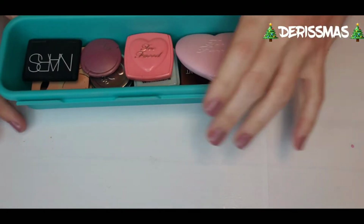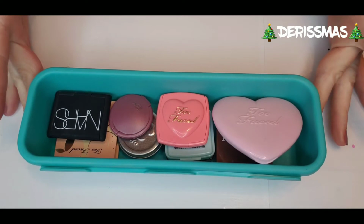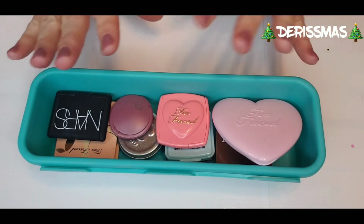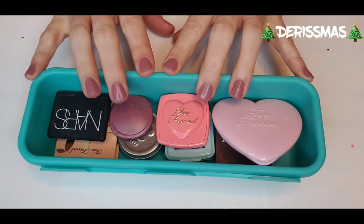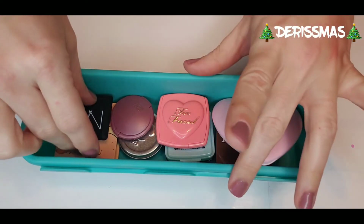Moving along. I might have to bust out a wipe. I've literally dirtied up so many towels. Next up, I keep all these little tiny mini blushes, if you will, in this little thing. It's just convenient. I get these at Walmart in the kitchen organization section for dirt cheap.